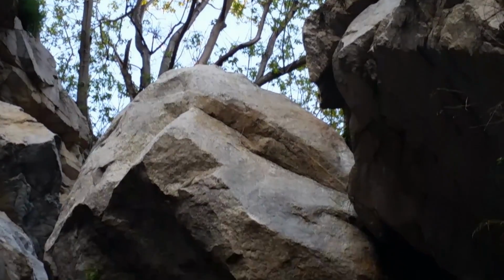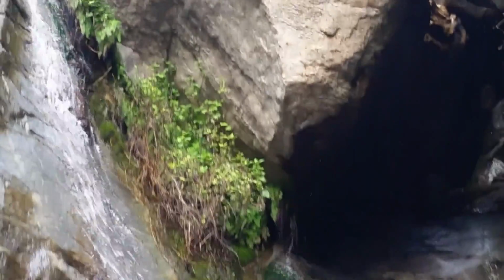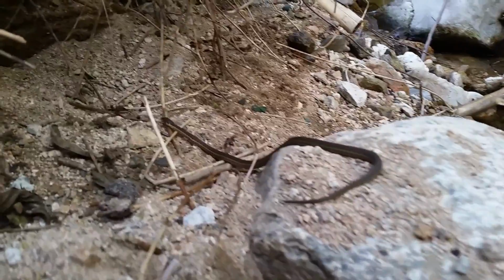There's also an upper falls, upper Millard Canyon Falls, which I hiked to last time as it was getting dark. Beautiful. A little bit of poison oak on the trail, so I'd keep an eye out for that. Also keep an eye out for snakes and wildlife.